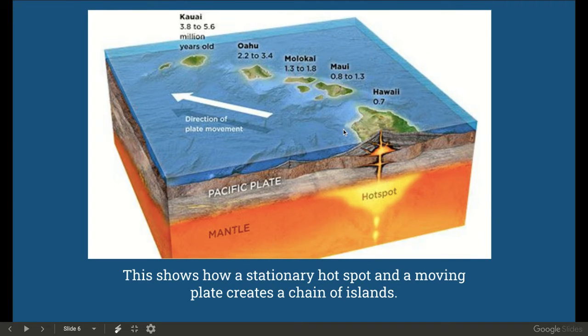So as the plate moves over the hot spot, it carries these old islands away from the hot spot. And so this is the current island that's being built where the volcanoes are active. Eventually, the plate will continue moving and move this island off the hot spot, and a new island will be made. And this has actually been going on for millions of years. So let's take a look at a couple pictures.